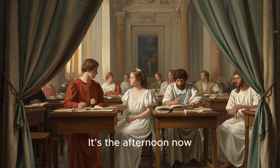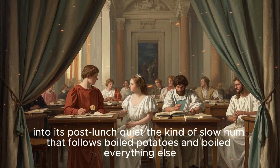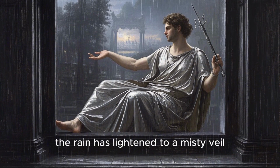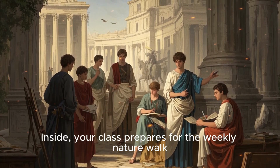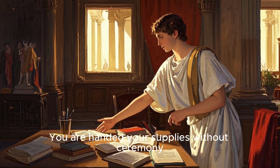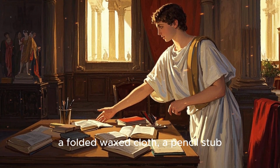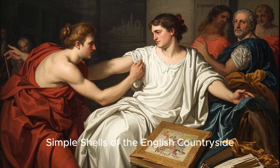It's the afternoon now, and the classroom has settled into its post-lunch quiet, the kind of slow hum that follows boiled potatoes and boiled everything else. Outside, the rain has lightened to a misty veil, draping the windows in silver. Inside, your class prepares for the weekly nature walk. You are handed your supplies without ceremony. A small tin box lined with blotting paper, a folded waxed cloth, a pencil stub, and most importantly, a loaner field guide titled Simple Shells of the English Countryside.